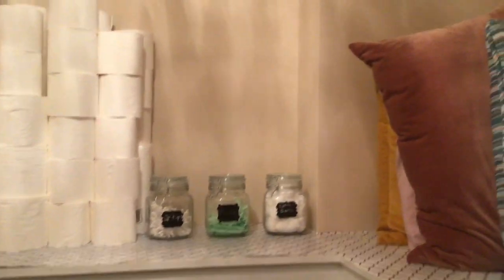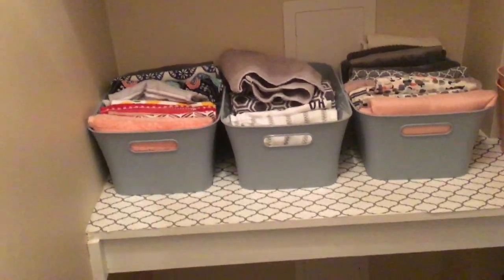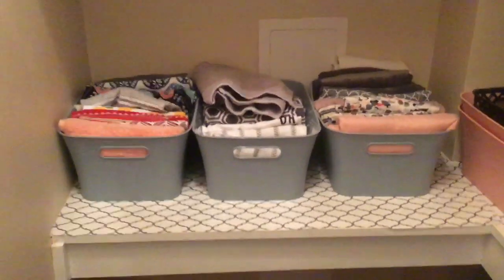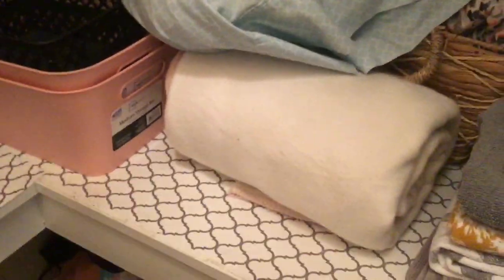I really wish I could give you guys a better view, but I have tidied up the entire top shelf now. And now we'll go on to this shelf. I don't really need to tidy this area. I just need to fold these towels over here and then put them into those bins, and then just need to tidy up this area as well.